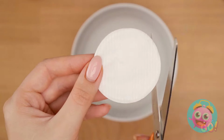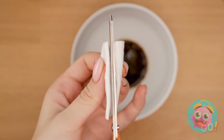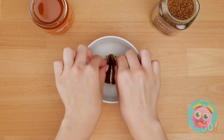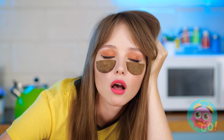Take a cotton pad and cut it in half. Now carefully place them into the bowl. They should soak it all right up. Then put those suckers right over those bags. The caffeine is a miracle for puffy eyes. And now we wait. Being beautiful is so much work.